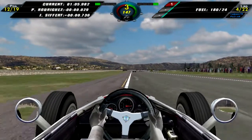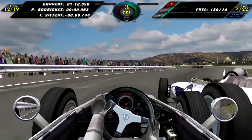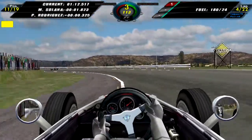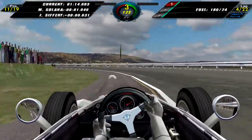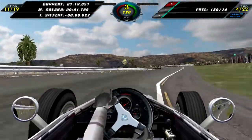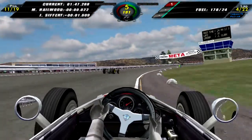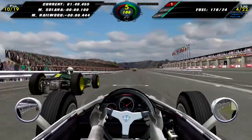but then coming through this corner, this right-hander side by side made it quite difficult. Then coming through this left-hander, we make contact. Pedro Rodriguez lost control of his car, and so we move up into 11th. Now coming around to finish lap 4, we overtake Mike Hillwood without too much of a problem.